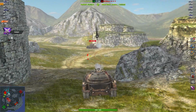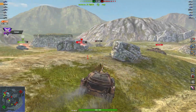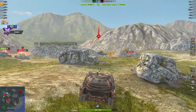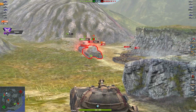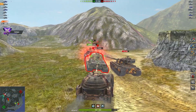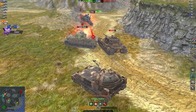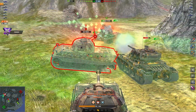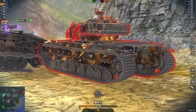Now the DPM is alterable as well. You can have 2145, or if you use calibrated it's 1995. It's only 150 of a loss, so it's worth considering, because your reload is 8.67, but when you use calibrated it's 9.33, so there's not that much of a difference. It's only about 0.6 of a second. Your AP standard is 218, calibrated is 229, APCR is 265, calibrated is 278, HE is 53, calibrated is 58.